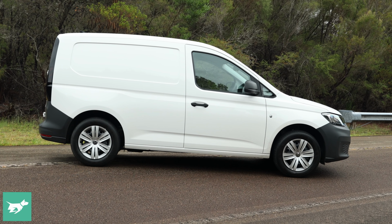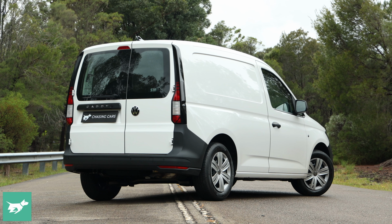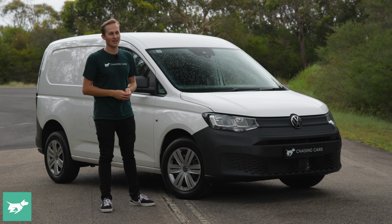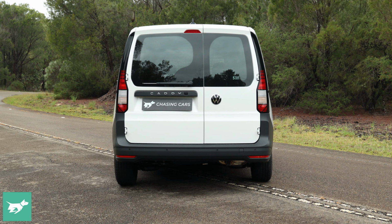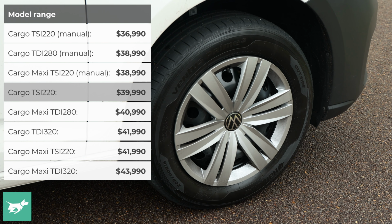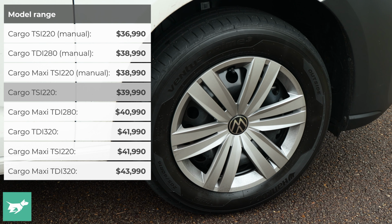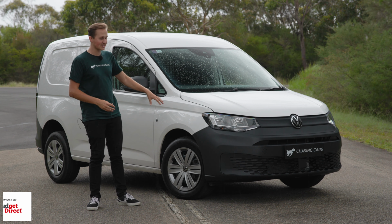On the design front, things are quite basic, and you'd expect that because this is the most basic version of the Caddy that you can buy in Australia. You've got black plastic bumpers at the front and the rear, and it also rides on 16-inch steel wheels with hubcaps. That's interesting because if you move up the range to the Crewman or the Maxi, you go to 17-inch alloy wheels. So this is the only option if you want cool steel wheels.